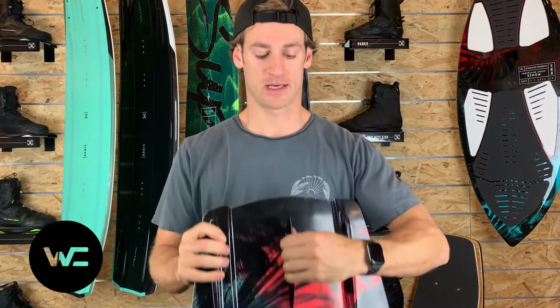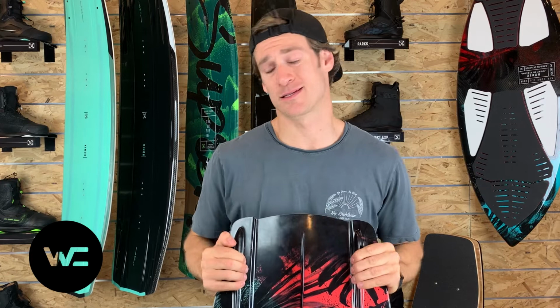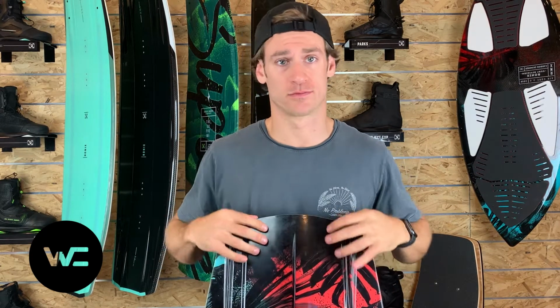So this training wheel should be removed as soon as the person can get up repeatedly. And sometimes you can take it out right from the get-go if you have really nice water conditions. If it's really choppy out and windy and the person is having a really hard time keeping the board directionally pointed, you can use it as a training tool.